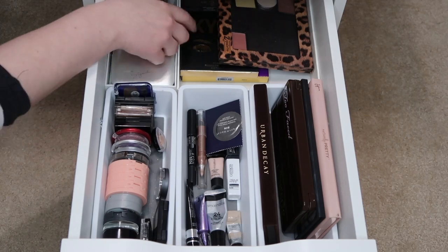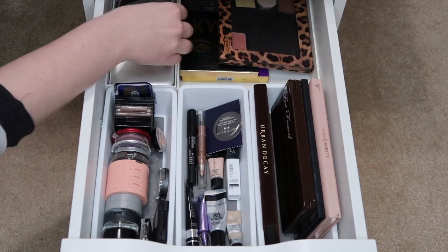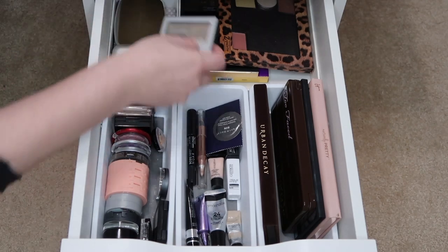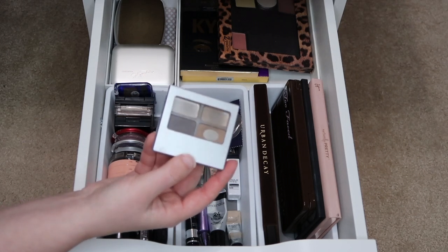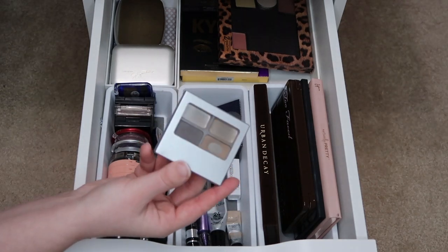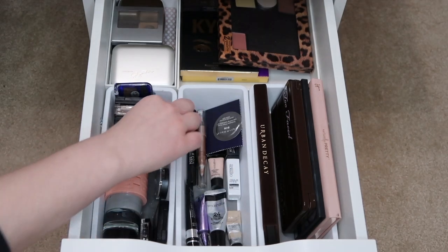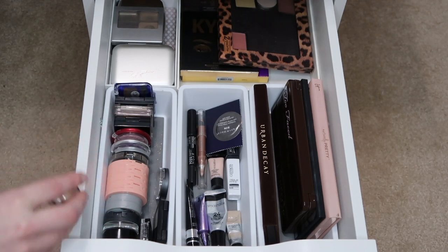I also have some smaller palettes back in there that are stacked up, and I'm going to keep those as well. I was considering maybe passing this one on, but as you know, I did just use this, and I am going to be trying to use this up this year in an unofficial panning way because it hasn't been added to a project pan yet. But I will be getting rid of a single eyeshadow. As you can see, I have a lot of single eyeshadows here, way too many.